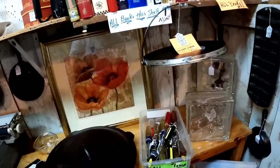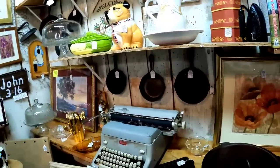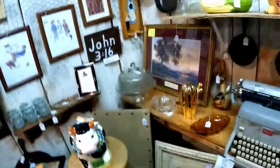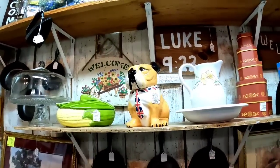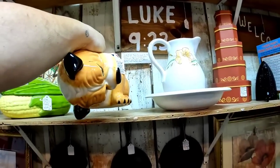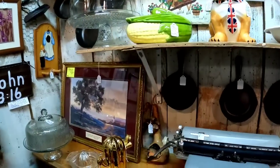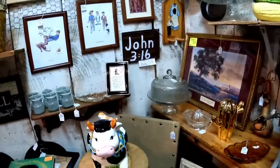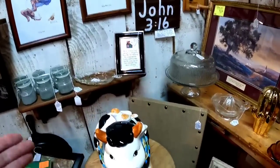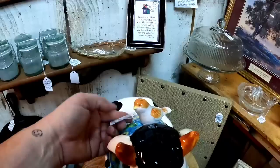So now they have some screwdrivers. $1. Wonder how much the old Florida plates are. $12. It's about what I could get. Look at this vintage English Bulldog British coffee jar. Made in China. That little birdhouse gourd is very cute. Look, the cow is still here. Cow was here last time. It says the cow is now $16. I can't remember how much the cow was before.